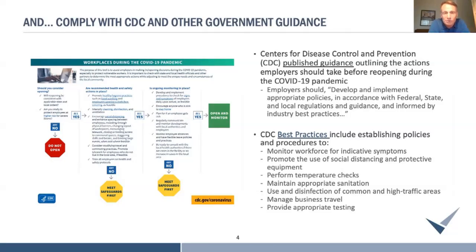First and foremost, it's pretty straightforward. If people are sick, they should feel sick, they should stay home. And the CDC recommends putting a program in place at the employer level to monitor those employees on a daily basis to see if they're feeling sick and should stay home. So some good support out there with the CDC for these types of programs as well.